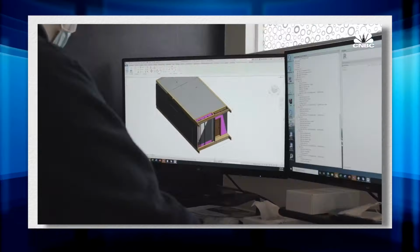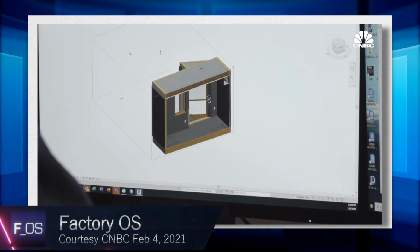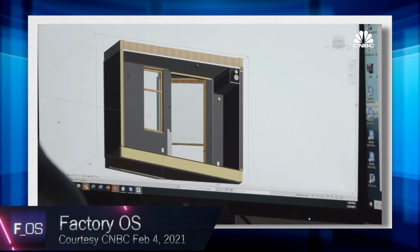You're not guessing. We can put a building together in a computer and understand its cost, and all of the potential logjams that oftentimes don't show up as a problem until you're building. Modular is a big part of lowering the cost of that construction piece.